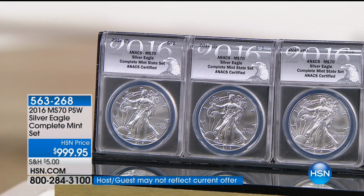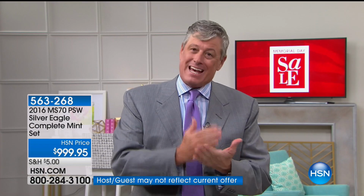Now, keep in mind, I'm not a conspiracy kind of guy. I don't know why the government didn't tell us. I don't understand why it was such a big deal to keep it quiet. But they desperately did not want us to know that they were making these coins at Philadelphia and San Francisco.